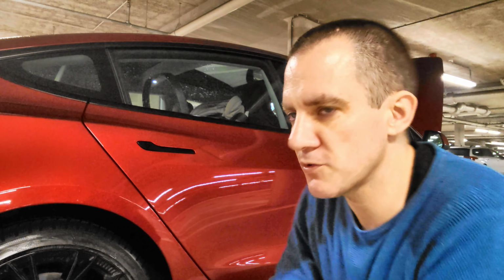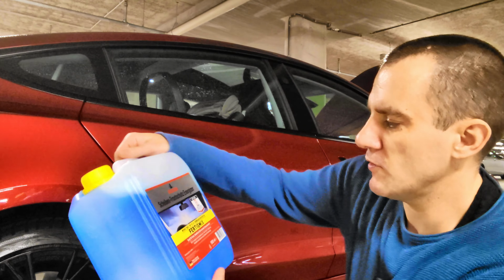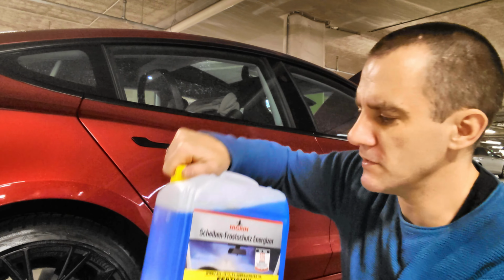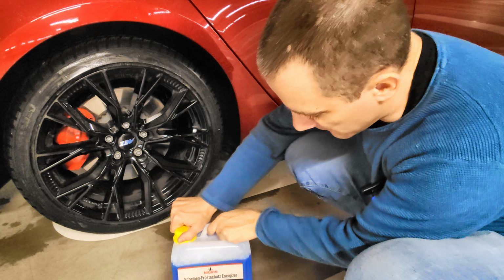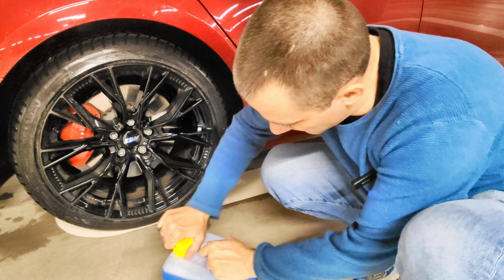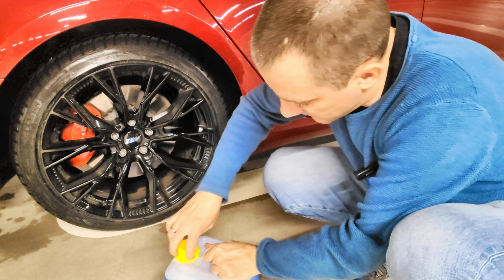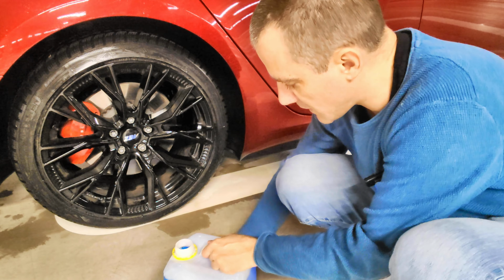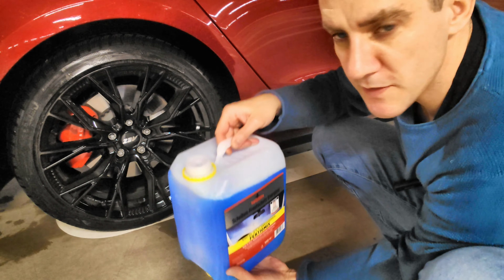Most of these Frostschutz, especially the cheap ones in the winter, just put you to sleep because of the huge chemical smell that comes through the vents, or a big alcohol smell. So let's see if this is anything nice, and let's open it up and see what it smells like. I really like these big containers, and they're very easy to transport, and you can just store them. Okay, let's see what this smells like.